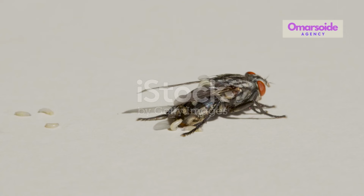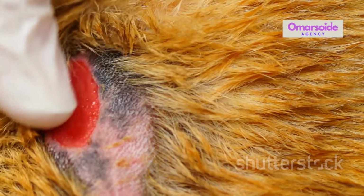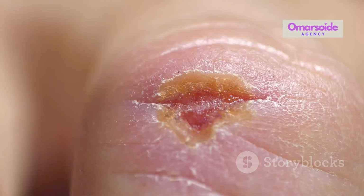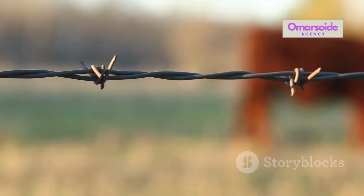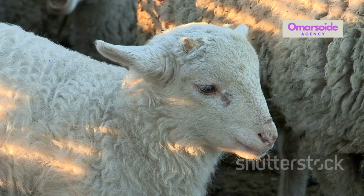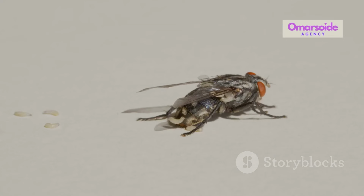The mission of the gravid female screwworm fly is chillingly precise. She seeks out a mammal, any mammal. She is drawn to the scent of blood, however faint. She finds a wound. It doesn't need to be large or severe. A paper cut on a human finger could suffice. A barbed wire scratch on a cow's flank. The still tender navel of a newborn lamb. She lands delicately. Then, she deposits her eggs.